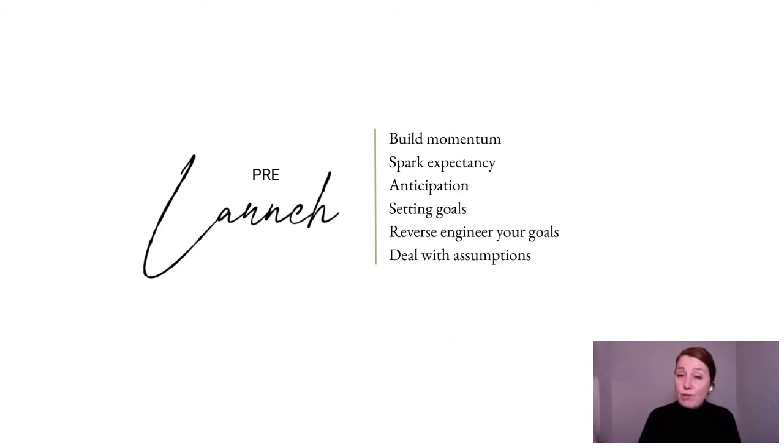And then setting those goals, of course. In the pre-launch time, as we look at the cycle, you reverse engineer those goals and you're dealing with assumptions. So maybe you have a certain art form that's very laborious, that's really large or expensive. You're working in high ranges. In your pre-launch time, in your newsletters, you can really start communicating how much time it's taken, because of the intricacy of your art. That it's not just something you're doing overnight. It's something that has taken time and effort. So you are dealing with assumptions, that people think, well, why is your art so expensive?